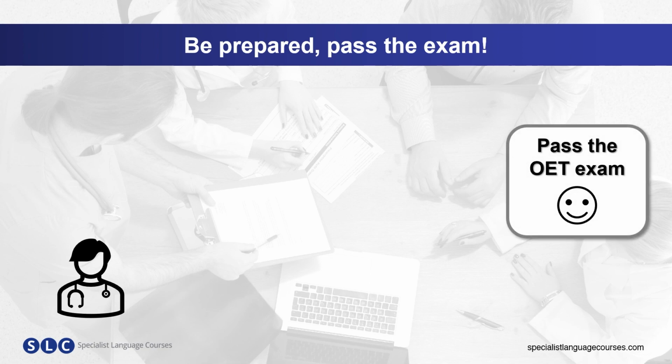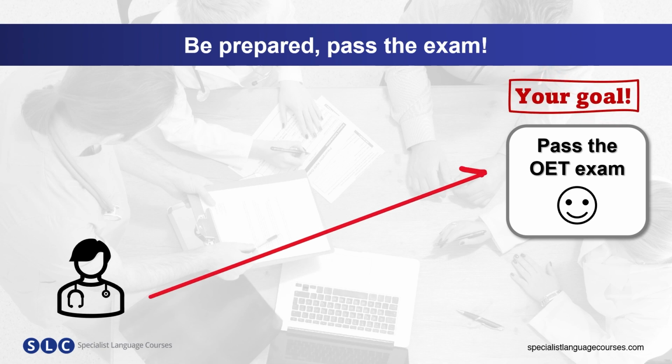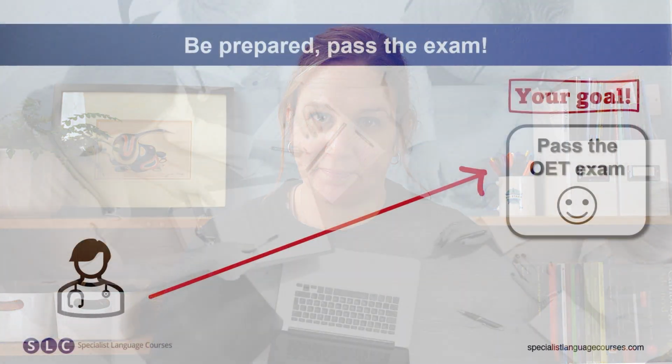Most of you are planning to work in an English-speaking country, but before you can do this, you need to pass the OET exam. This is your goal. But how can you achieve this? What can you do? Preparation is key. Be prepared and pass the exam.